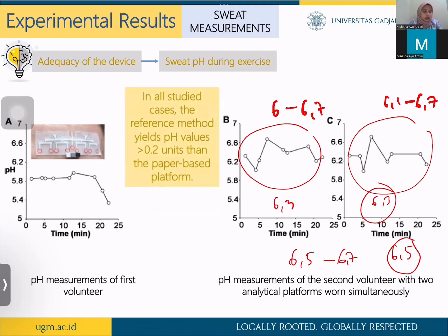In all cases, the reference method itself yields pH values more than 0.2 units higher than the paper-based platform. So this is more than 0.2 between this and this.